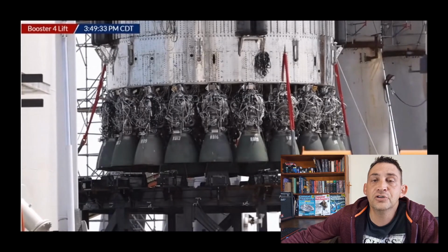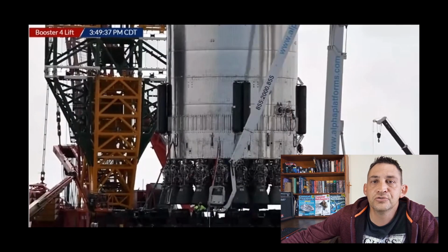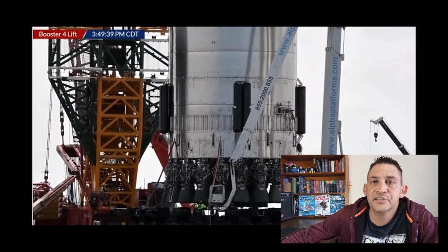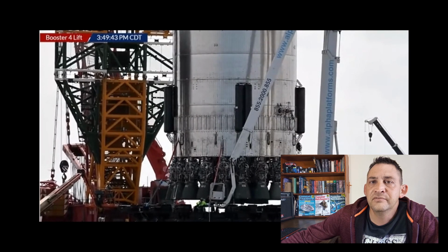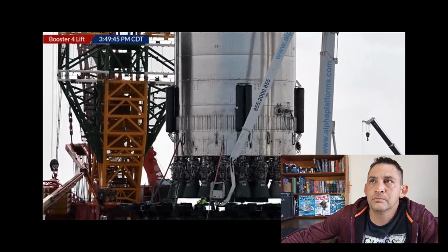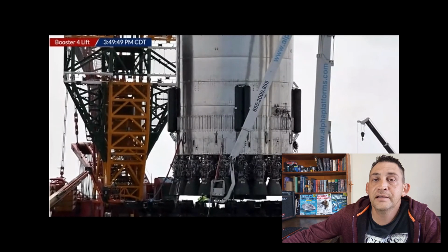It seemed quite strange to me to see the Raptor engines like this. It looks completely exposed at the sides. I was expecting just to be able to see the cones of these engines, but based on Elon Musk's interviews and his words in terms of the project, he intends to drop unnecessary things.